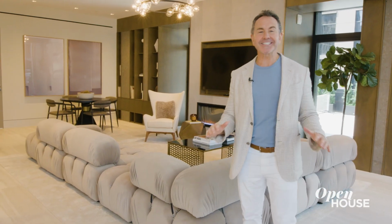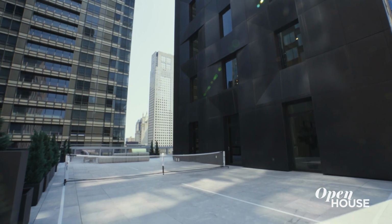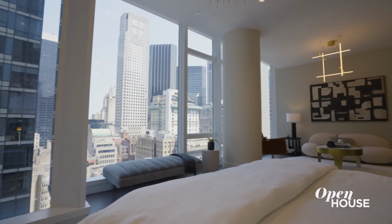You're just not gonna see a home like this in New York very often, maybe anywhere. I mean, this is practically a house in the sky.